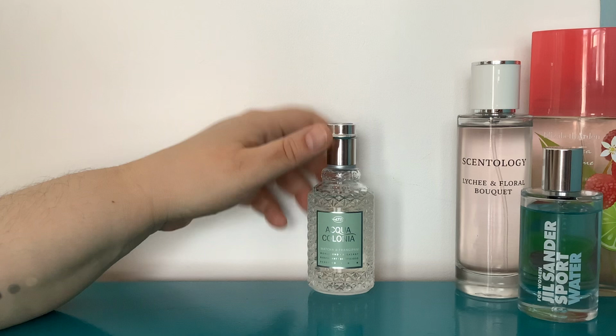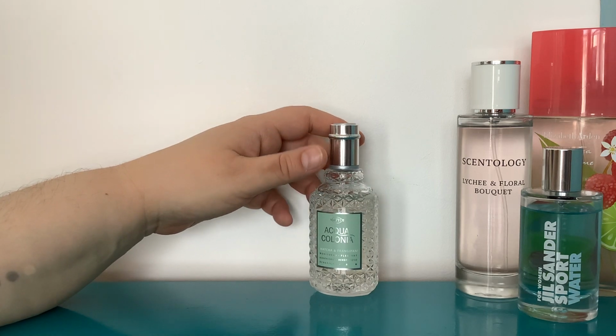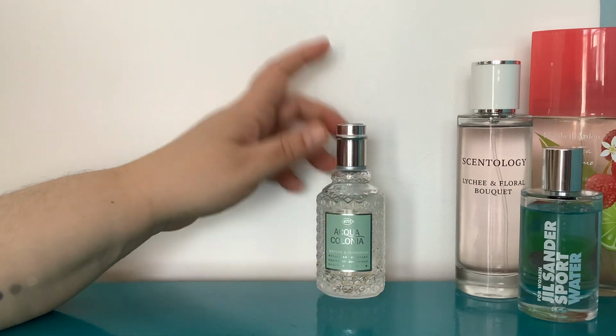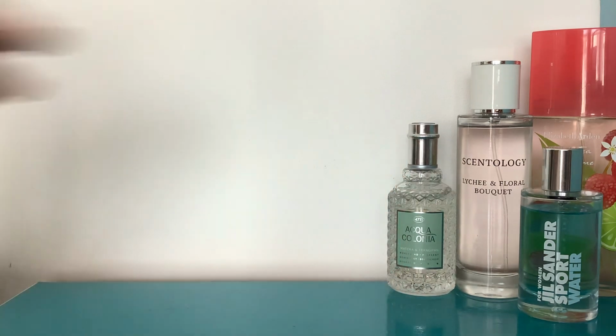This is one that when I wore it to work, one of my colleagues came into my office and just said, "Oh my God, it smells amazing in here." And I gave her the bottle to sniff and she said, "Oh yeah, that's what it is." So this is a good one. Really, really good one. Love it.